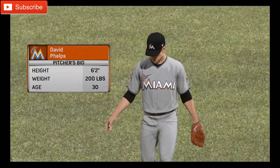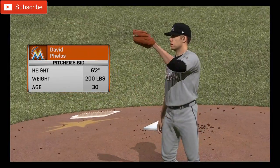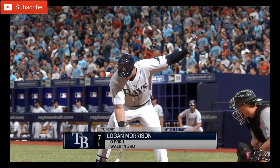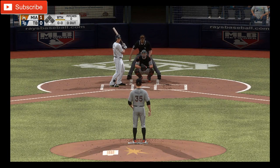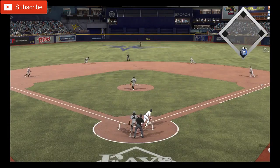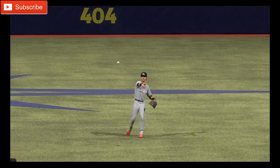David Phelps is on to pitch out of the bullpen in the bottom half of the 8th. 35, David Phelps. Into the box now, Logan Morrison comes into this at bat 0 for 1 in the ball game. Now action in the bullpen as their closer starts to get loose out there. Easy fly ball into shallow center field. Yelich is under it. He's got it 1 away.